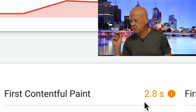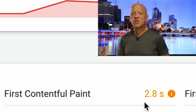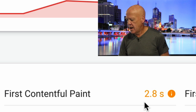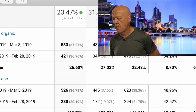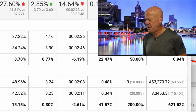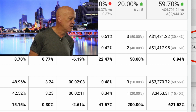So we made changes Thursday, Friday, and it went straight to 20, which is still too low. We know there's a lot more to do, but it has started to move. We're happy with the direction this is going. There's not that much of an impact on Google Organic, and you can see it's a very, very small sample size. We're not talking huge numbers.